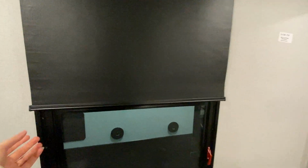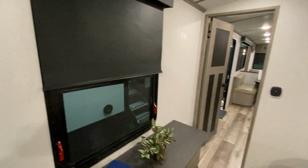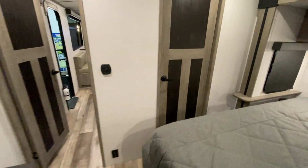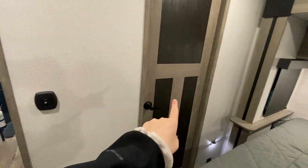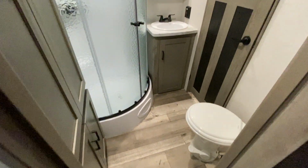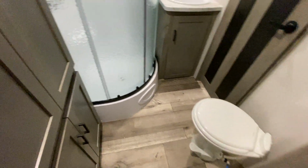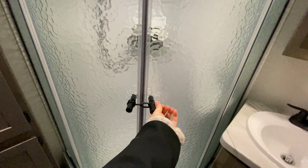All across are blackout curtains, so these are really nice. They have the roll-up shades, but if you want to black out some of the heat, you can just pull those down. You do have access to the bathroom from your master bed, but I'm going to go ahead and show you from the hallway. So you have your porcelain foot flush toilet here in the corner. You have a lot of extra storage space for your towels and washcloths. You have your nice rounded shower.